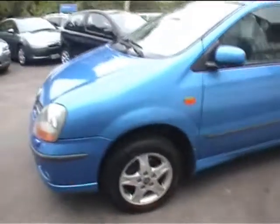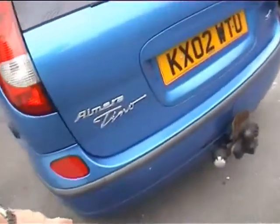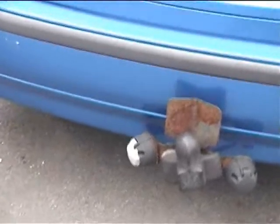Excellent. Haven't checked the headlight washers, don't know if they work or not. They sometimes seize up when they're not used. Front mud flaps, rear mud flaps as well. Chrome door handles. A few minor marks on the bumper. A few little minor marks. It has had some parking sensors which were broken, so I've just taken them off. And there is a twin electrics tow bar fitted to the car.